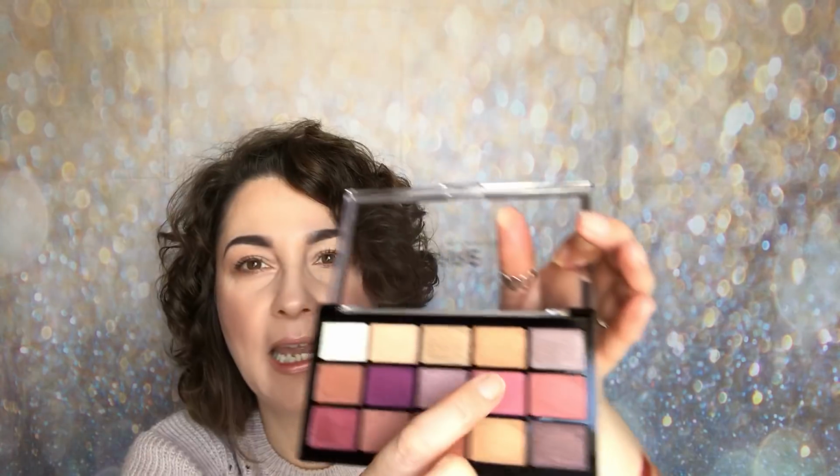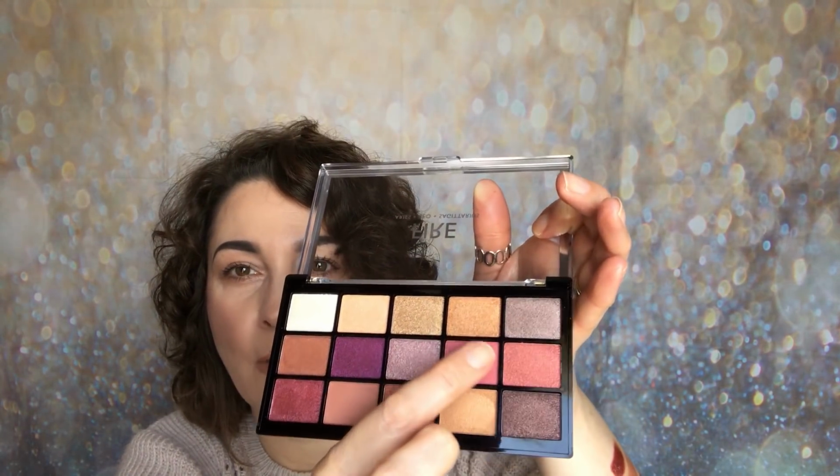So again, you're not getting too many mattes. Let me just have a look. Which one is a matte in here? This one here is a matte. That one there. And is it that one there? Oh, and this one here.